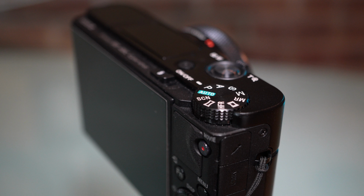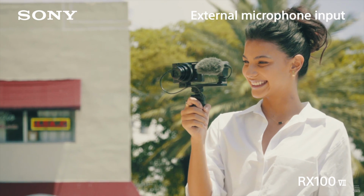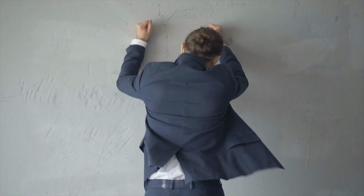Can you hook up an external mic to the camera? And the answer is yes, you can, with 2 caveats. There's no hot shoe, so you have to wind up using a rig like this, which is not that elegant and sort of takes away from the smallness of the camera. And there's no headphone out as well. So you've got a mic jack, but no headphone jack.